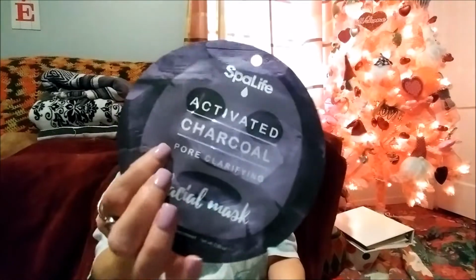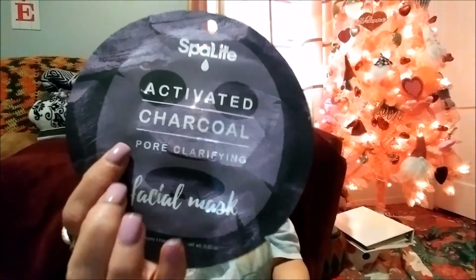This is called Spa Life Activated Charcoal Pore Clarifying Facial Mask, and it contains one treatment. This is what it looks like. And then we have, let me set that one down. This is called Broadway Beauty. I wonder if that's like the makeup. I didn't think of that when I bought it. But anyway, this is Bamboo Facial Sheet Mask.